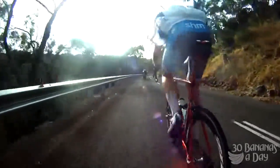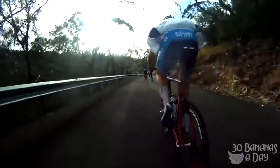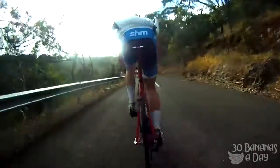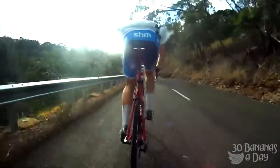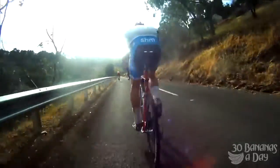I can't even remember, did we get back on the bunch here? Or was this an example of those who hesitate, and we missed the gap because we waited too long? That's an example of where I wasn't paying attention. So now I'm sort of sitting behind this rider. I'm saving a bit of watts because we're hooking along.